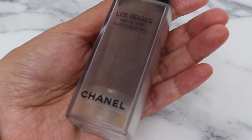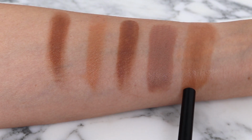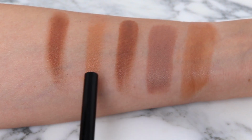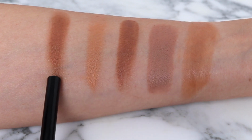And actually I have a video coming up where I feature this as a bronzer. So this might help too in case you are more rich in your skin tone and you wear this shade. You can kind of see the comparison of this, again, deep in the Water Fresh tint versus the bronzer.